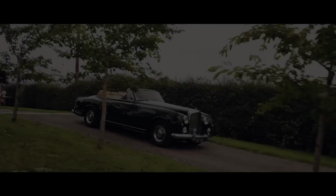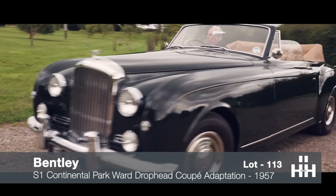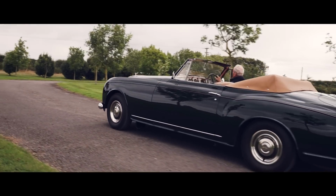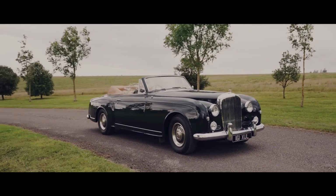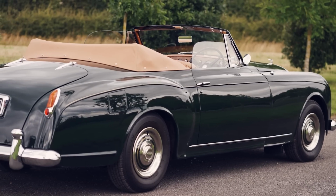Another Grand Routier, although unashamedly English, is the 1957 Bentley S1 Continental Park Ward drop head coupe. Now that began life as one of 45 fixed head coupes, bodied to design number 701, but was converted by A&B Price to drop head coupe configuration. It was beautifully done, apparently modelled on a genuine drop head that they were restoring at the same time. It's indistinguishable to our eyes.